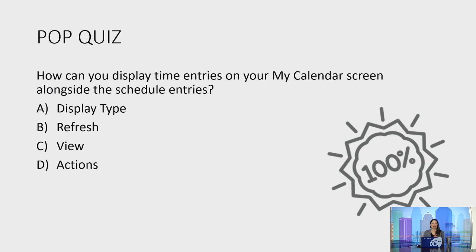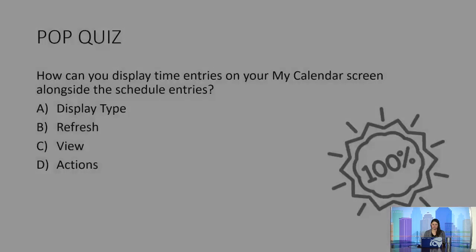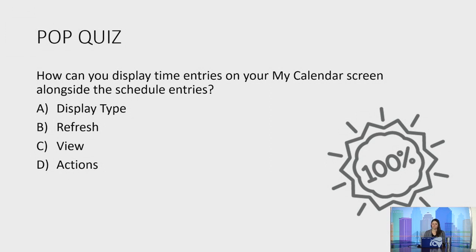So another pop quiz: how can you display time entries on your My Calendar screen alongside schedule entries? Okay. So which option did we look at so that you could see the translucent entries that represent your schedule entries and then also the actual time that you've entered right beside it? The answer to this is probably one of my favorite features within Manage, honestly.